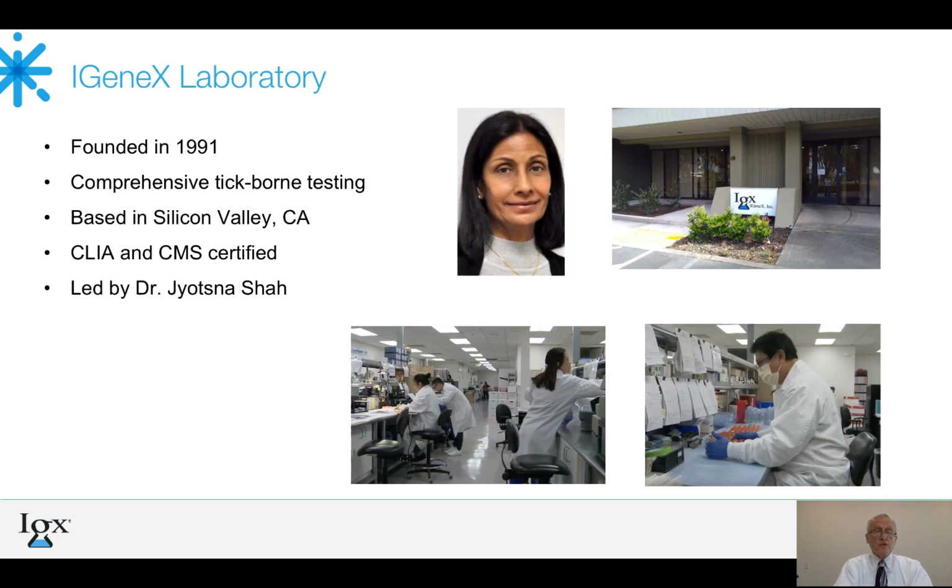So IGeneX Laboratories was founded in 1991 by Dr. Nick Harris. It is now run by our leader, Dr. Jyotsna Shah. We are CLIA and CMS certified. A major thing that you need to think about when you are practicing medicine or doing testing is that you need a CLIA licensed laboratory, because you want to make sure the test you get meets all the quality controls that are put upon labs, which are appropriate by the U.S. government through CLIA. That's how you get a licensed lab in the United States. That's what you should be using. A lab that doesn't have a CLIA license, you're putting yourself and patients, of course, in danger.